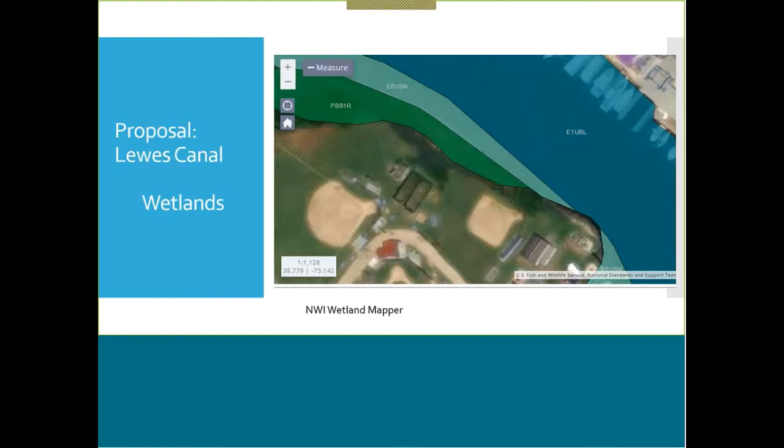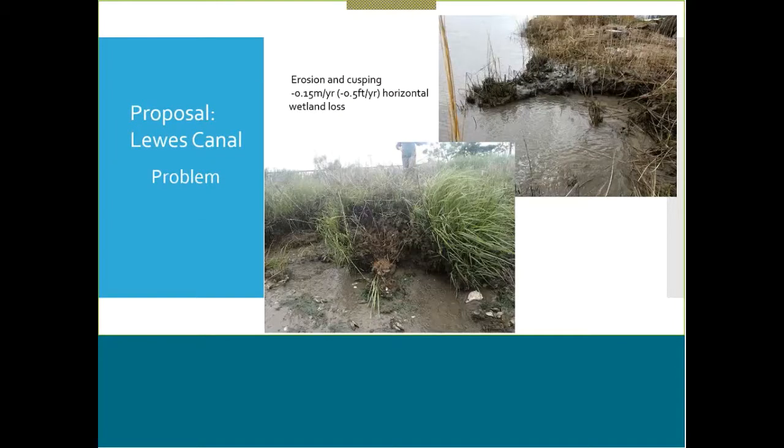In terms of our problem, I mentioned we've been seeing a lot of erosion here. So we have several years of data on this site simply because we've been using it as our control for our previous project. We're noticing a lot of erosion, clumps of Spartina falling off and floating away. Our monitoring plots have disappeared in several cases. So we're seeing about half a foot of erosion horizontally per year from 2014 to 2018. So a lot of cusping, erosion. There are some areas that are starting to recolonize themselves, but overall we're definitely seeing a lot of erosion.